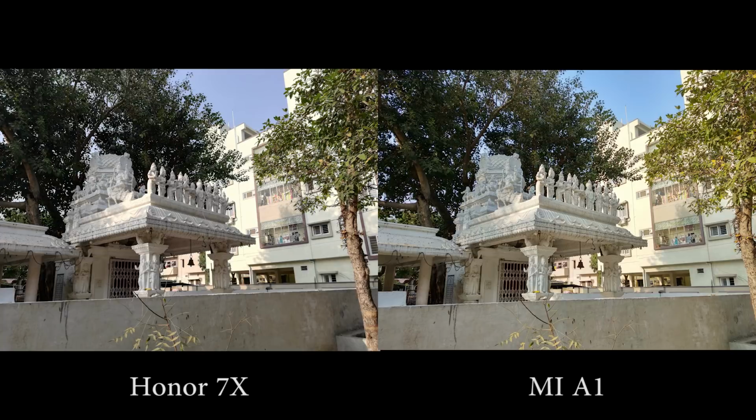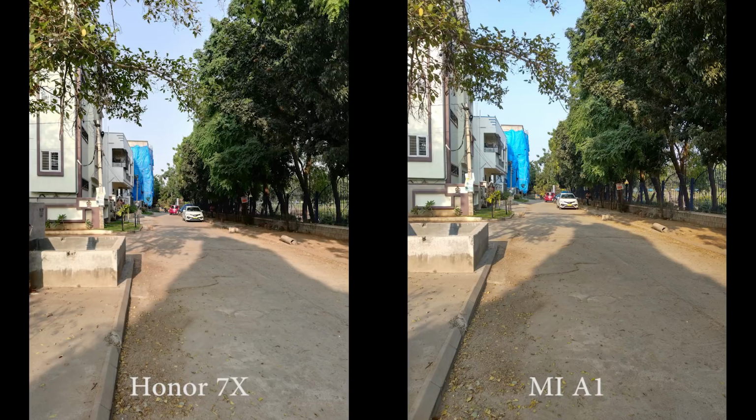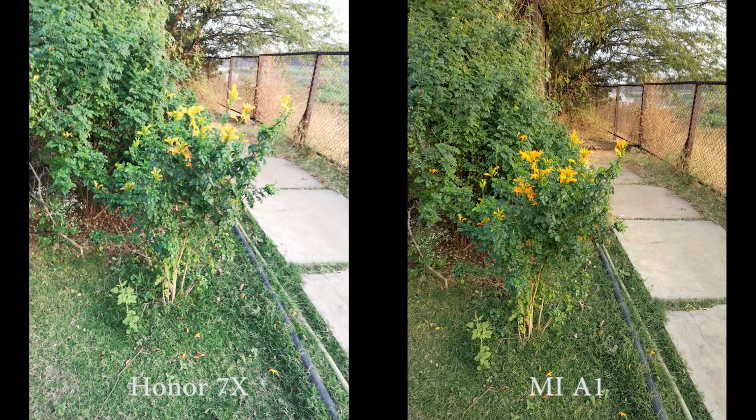So guys, for the rear cameras, winner will be based on your preference. If you like the natural looking pictures with close to accurate colors and correct color balance, Mi A1 is the winner. And if you like bright images with saturated colors, then Honor 7X will be the winner.